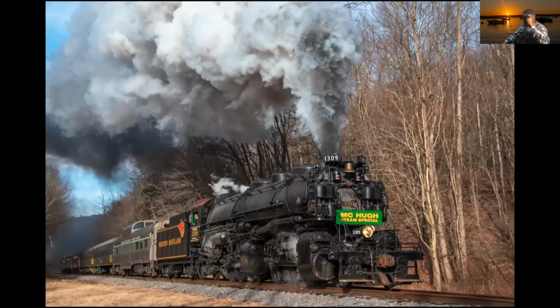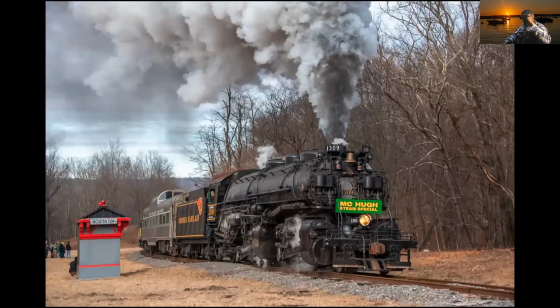The other big steam news over the past couple of years has been the restoration of ex-Chesapeake and Ohio 2662, number 1309, on the Western Maryland Scenic. The first time I saw it, it was running a special trip for McHugh Locomotive and Machine. They've done a lot of contract work at a steep discount for the Western Maryland Scenic, and in exchange for that, they ran a steam special for them. So here's the first time I saw 1309 under steam this past March on the McHugh Steam Special.